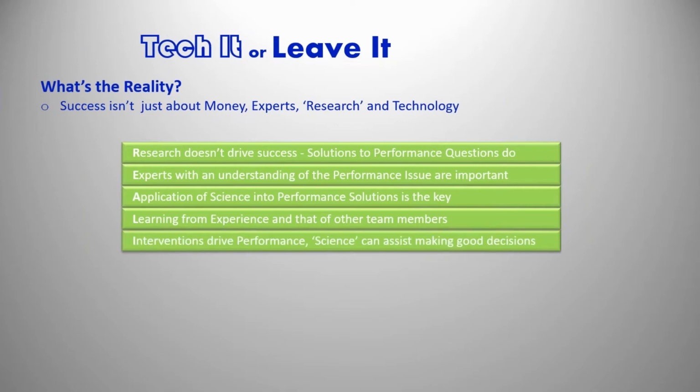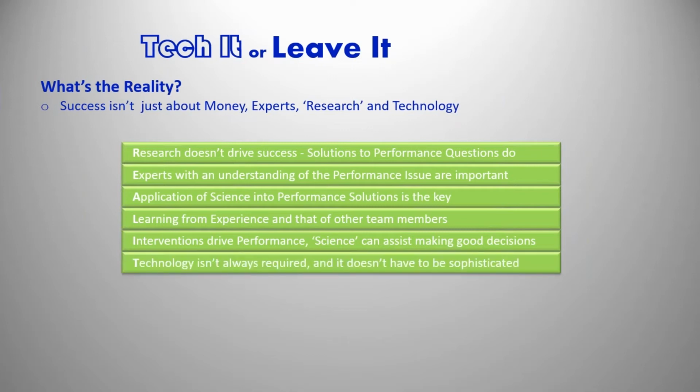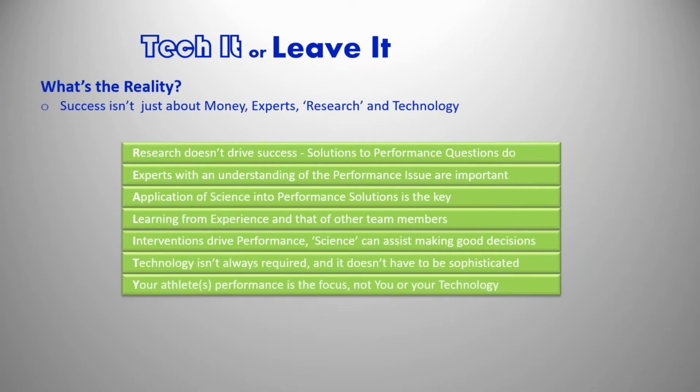It's interventions that drive performance. The science and the technology can assist in making good decisions or making them quicker. Technology doesn't have to be sophisticated, and sometimes it's not even required. And your athlete's performance is the focus. It's not you or your technology, and that is the reality of high performance sport, really.